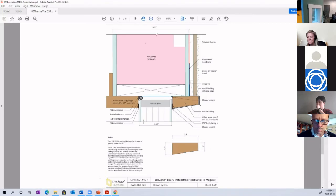So there's how the head would look, and you flash it off, you put membranes in, you shingle all the membranes. And structurally, this is totally sound. We eliminate, there's only one connection of the glass unit to the wall versus the glass unit to a frame, then the frame to the wall. So it's actually a better detail when performed properly in a factory situation. So we're gonna call this product the Thermavue Transparent Wall.